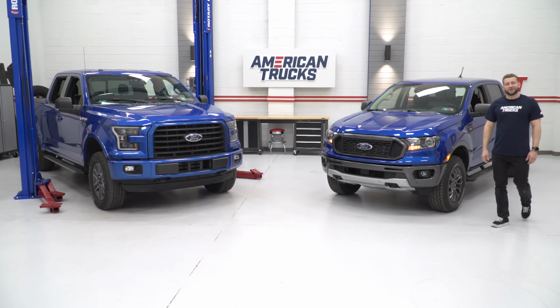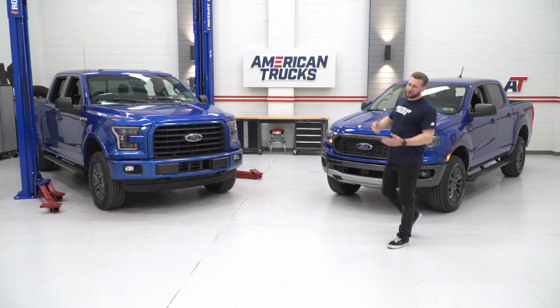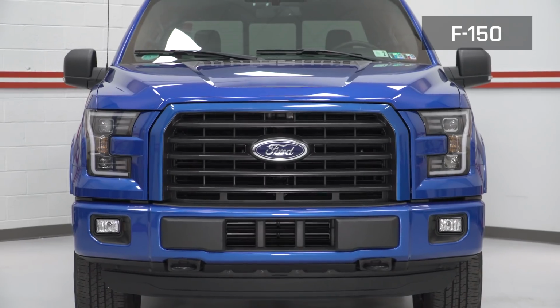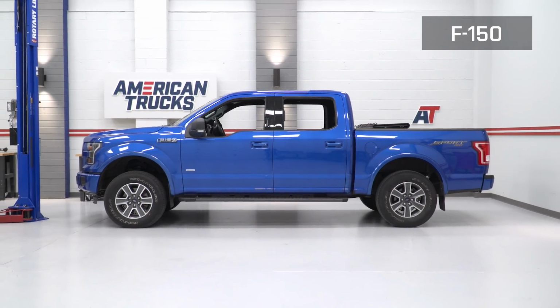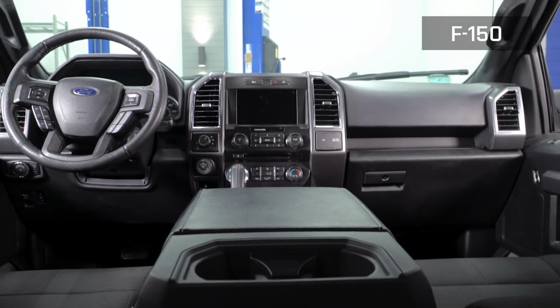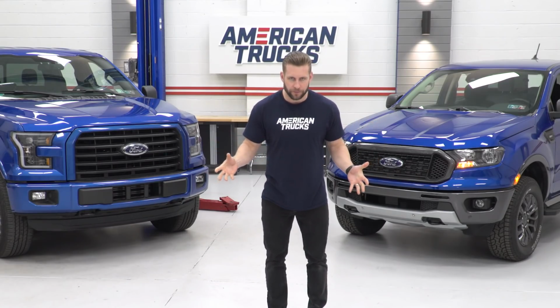So what does it all mean? Well, I go back to that saying of if you're gonna use your truck like a truck, then the F-150 might be the better choice given the same amount of money. You're getting more usable space in the bed, more interior space, and it's just better for utilitarian purposes.